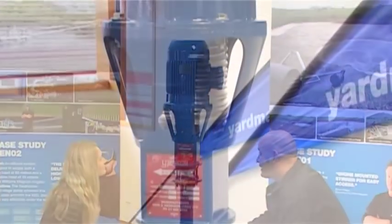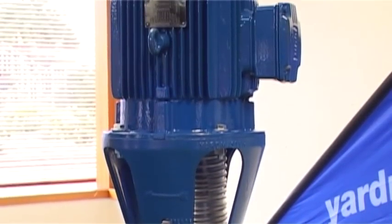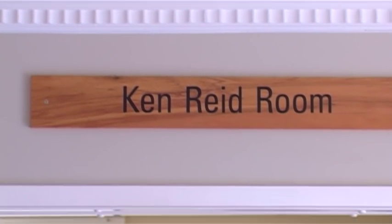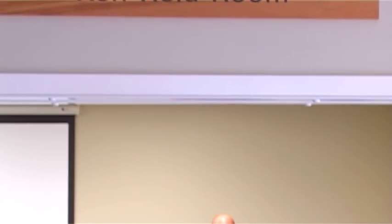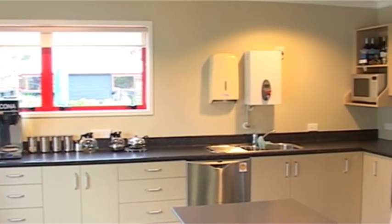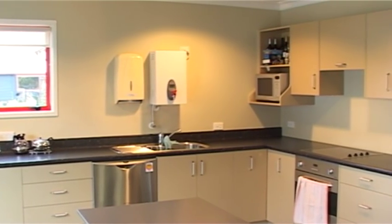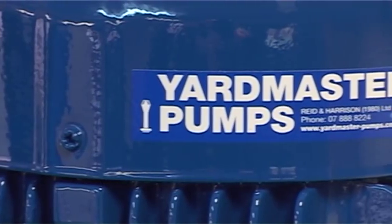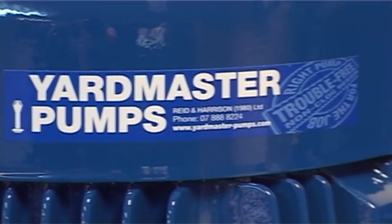Also attached to the adjoining factory building, there is a dedicated room for training. The Ken Reid room is named after the founder of the company and the inventor of the Yardmaster pump, the product the business is based on. Having full audio-visual capabilities and kitchen facilities, the Ken Reid room is a significant asset that is being used for staff and in future dealer training events. The ability to take people to site to learn and see the Yardmaster products is a real bonus to all involved.